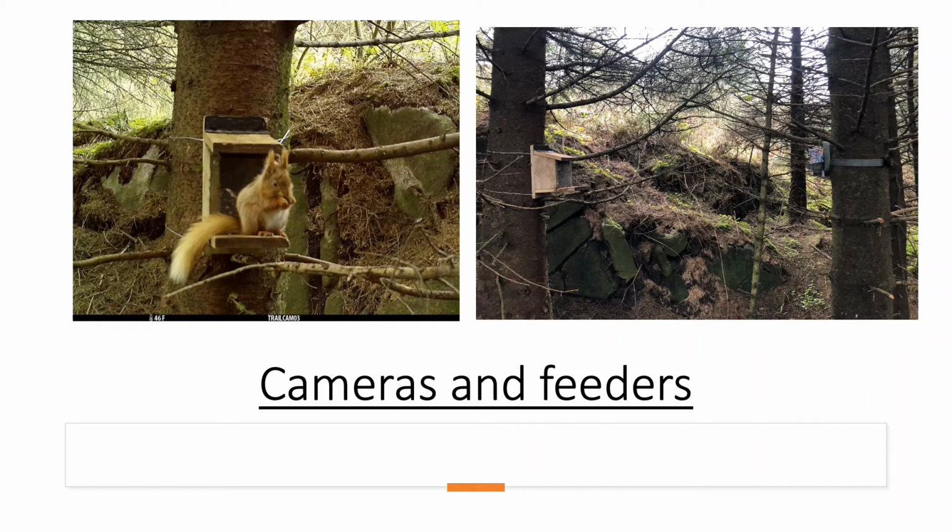This is great. It's a really accessible method, and it's one that volunteers can get involved in as well for any future surveys that are being done, if we need some more information in the future about some of these populations.